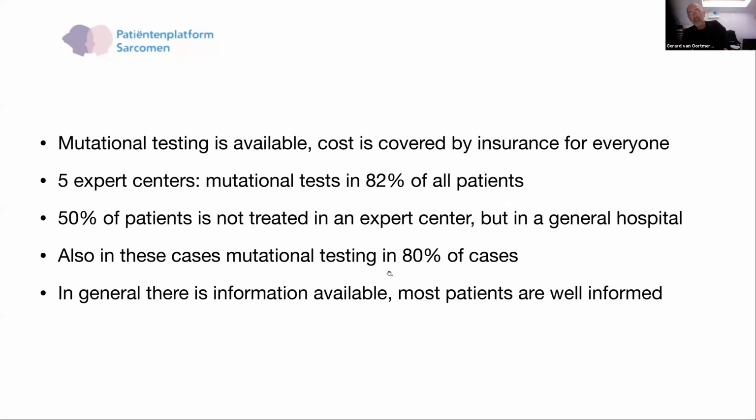In the Netherlands, mutational testing is available to every patient. The cost is covered by insurance, so no cost for the patient. We have in the Netherlands 5 centers of expertise for GIST, where they have the best knowledge and experience. There is also a special registry for all the GIST patients in these 5 expert centers, where they do quite extensive registration of data.